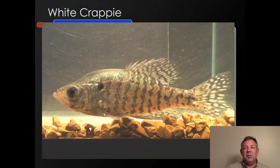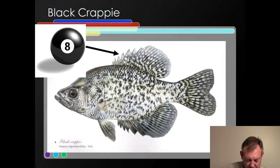Here you can see the vertical bars, which are usually pretty noticeable in the white crappie. Also, the white crappie has a skinnier and longer snout. If you look at the eye on this one, it's got that little dip in there. They actually have an extra little bone up there. Again, I saw a paper where they showed that. So they're a little bit longer and more slender, whereas your black crappie is a little bit shorter and deeper bodied. But again, think of the black 8 ball. This fish has got black 8 spines, and so it's a black crappie.